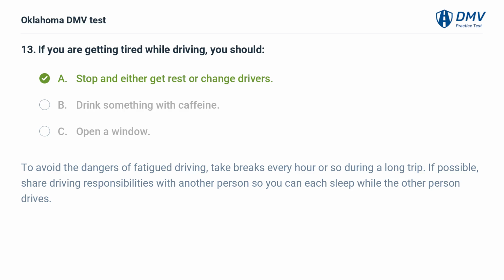A. Stop and either get rest or change drivers. To avoid the dangers of fatigue driving, take breaks every hour or so during a long trip. If possible, share driving responsibilities with another person so you can each sleep while the other person drives.